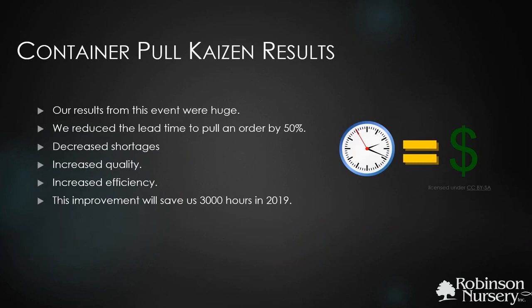Our results from this event were huge. We reduced the lead time to pull an order by 50%, we decreased our shortages, increased our quality, and we definitely increased our efficiency. This improvement alone will save us 3,000 hours in 2019.